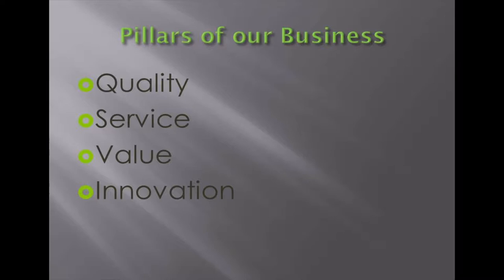The pillars of our business, you quite often hear these bandied around by people just saying, we're built on quality, service, value and innovation. Just touching on each of them briefly, quality, that's what we're about. That's what we strive to achieve on all sectors of the business, and putting the detail into delivering that quality for our customers.